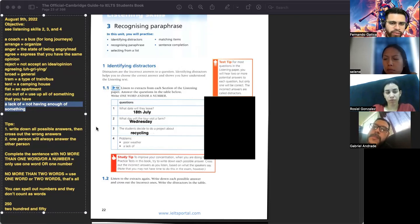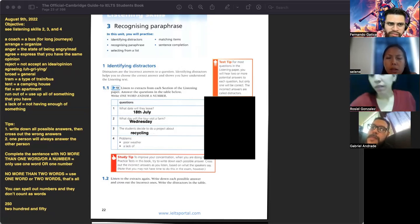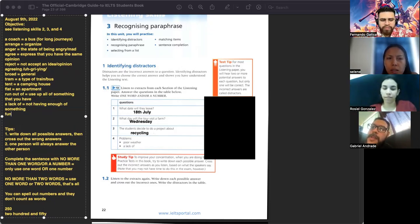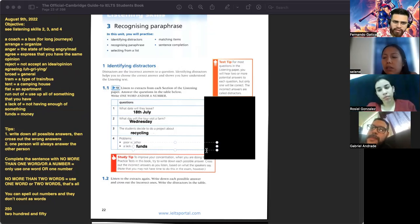So, what the problems that they had is poor weather and the lack of what? You remember? I'm not sure. Volunteers or something? No, they had a lot of volunteers. The problem was the funds. Do you know what funds are? Funds. Money. Money. Funds. Okay. Oh. So there's a lack of funds. Funds. Okay.